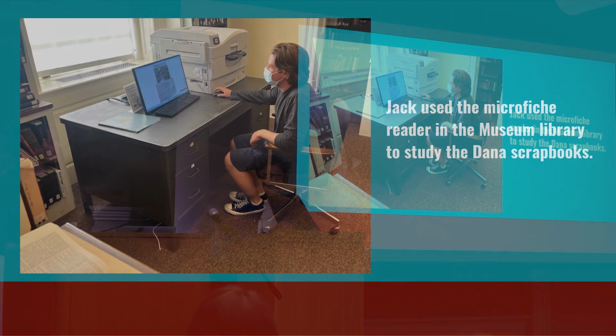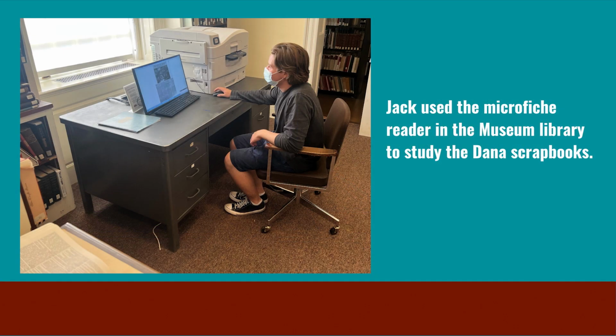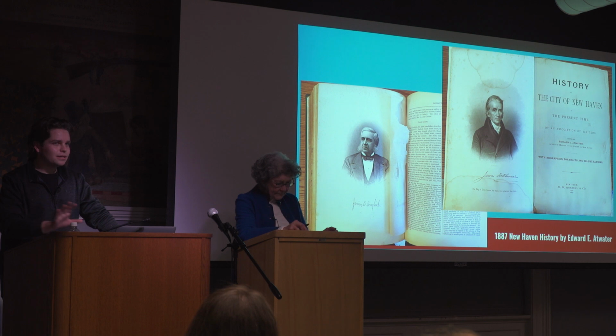And this is a picture of me working at the New Haven Museum Library, where the librarian Ed Serrato was incredible in helping me navigate the card catalog, the archives, the collection generally. And so the New Haven Museum Library was really where I did the bulk of my research. We depended on a number of different categories of sources in performing the actual research of this book.